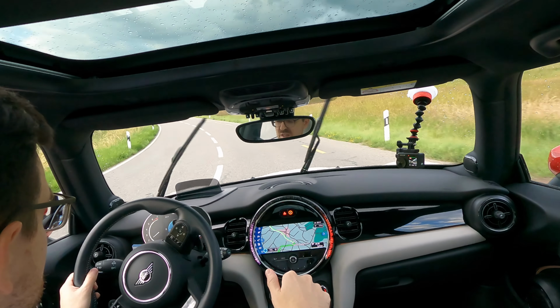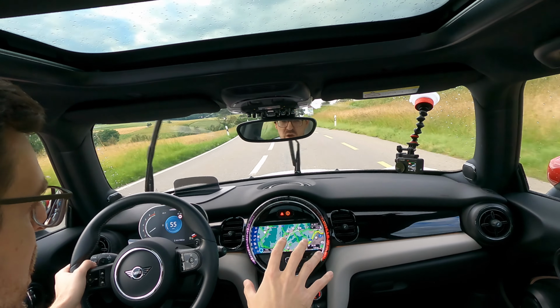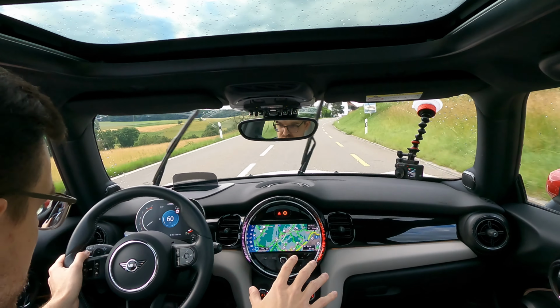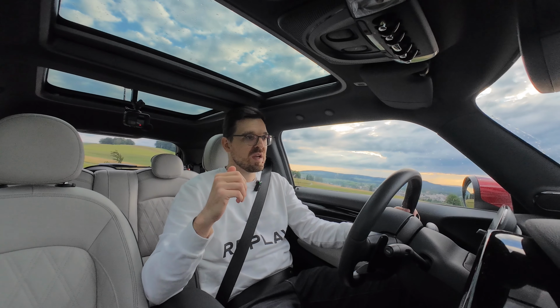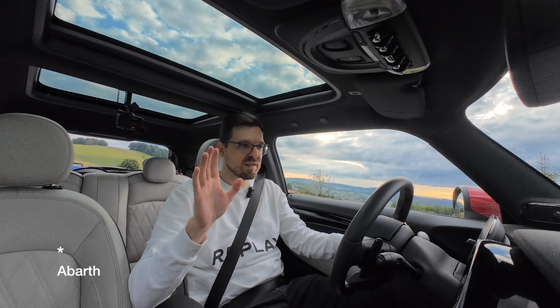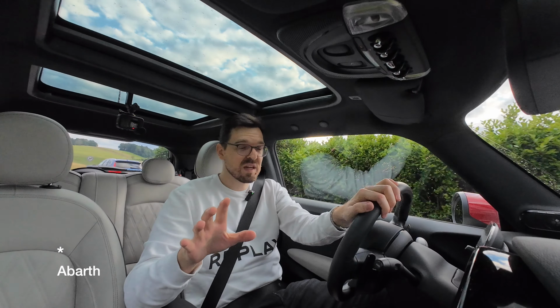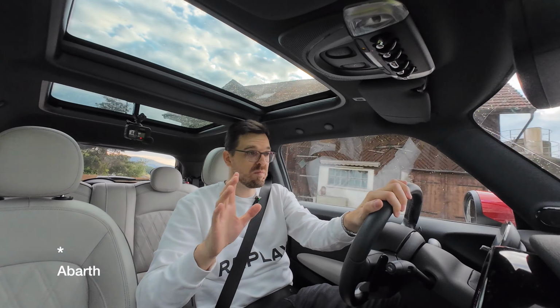Because I think also when you compare the price of the Abarth Competizione and the price of the Mini Cooper, the Mini in Switzerland starts around 42,000 Swiss francs and goes up to 53,000. I didn't check the numbers for the Abarth, but I know used cars are quite expensive as well. So I believe it's even more expensive.